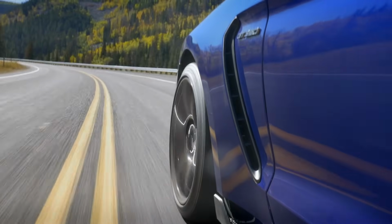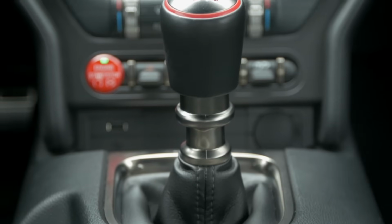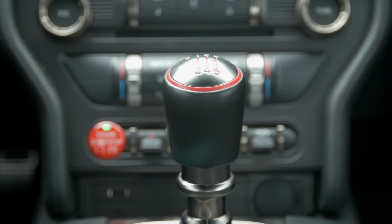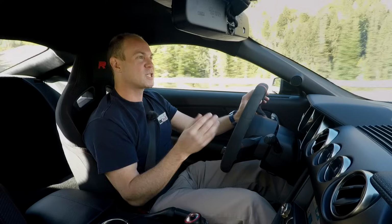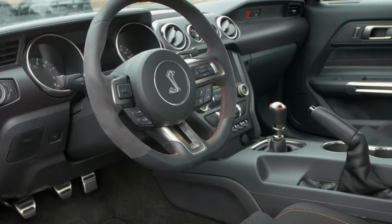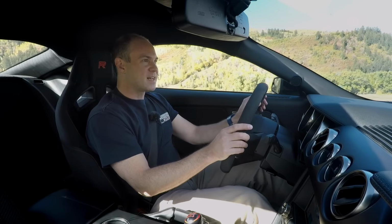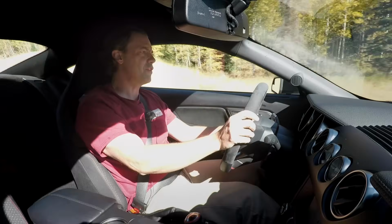So the 350R is a manual transmission, six speeds here. It feels among the world's most precise transmissions. When we think about a car having a manual transmission, this is the feeling that we dream about. Paired to that is a clutch that is hard to modulate.